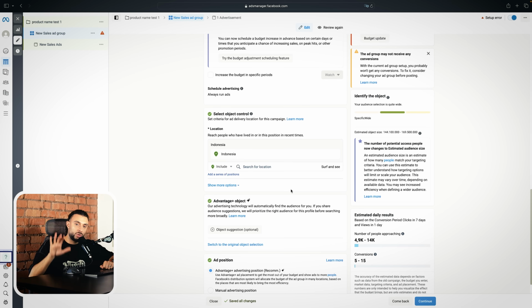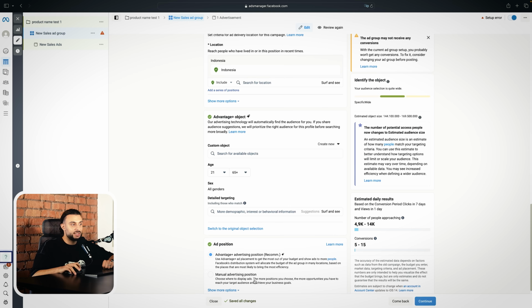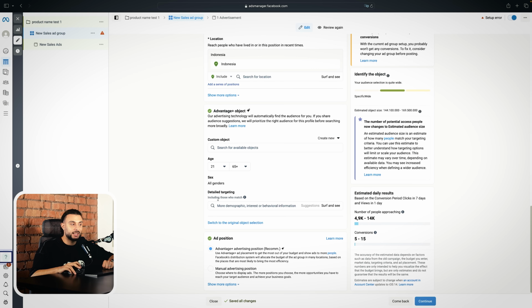Now, where it says Locations, you either want to do the top 5 or the top 12. I'd recommend that you try both over a few days. You can either start with top 5, and then after the first day, you can change it to top 12 if you think the results aren't great, and vice versa. Then you want to scroll down to where it says Age, and you want to change this to 18 to 65. If it doesn't let you go down to 18, just do 21 to 65. Then where it says Sex and Gender, select all genders, or if your product is specific to one gender, change it to that one gender.